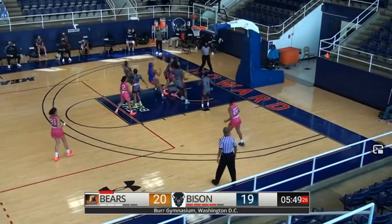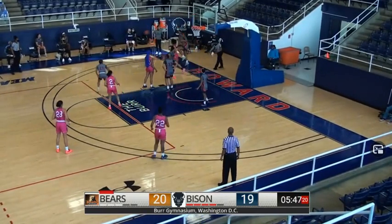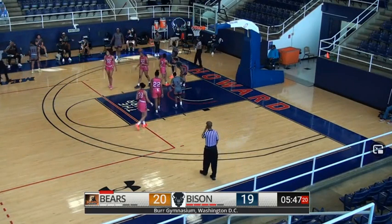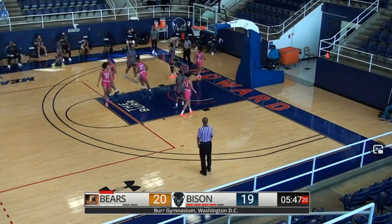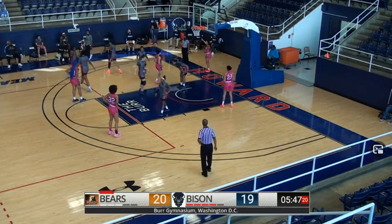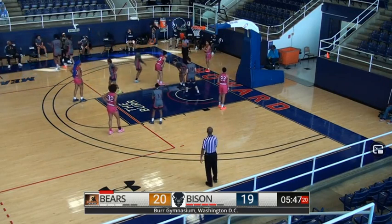Ayanna Warren with a pull-up jumper in the lane. No good. I like the aggressiveness, though. I love that shot because Ayanna Warren is 5'3". Am I going to go up against three gray jerseys that are back in the paint stopping the ball, or shoot the little mid-range jumper? Great decision.